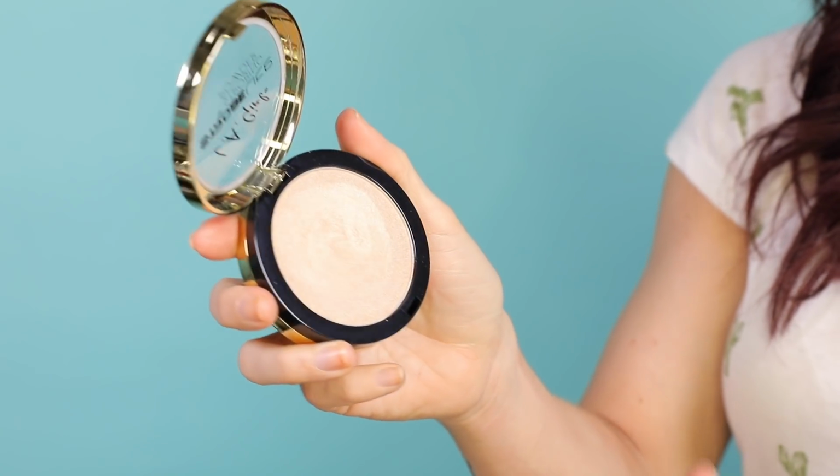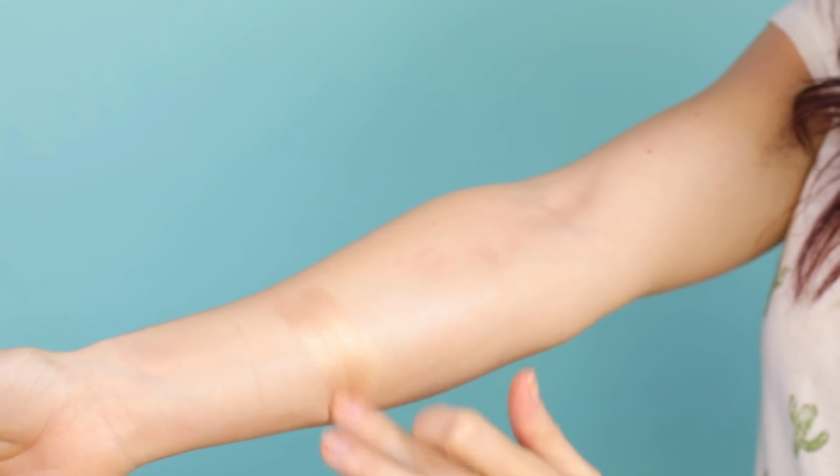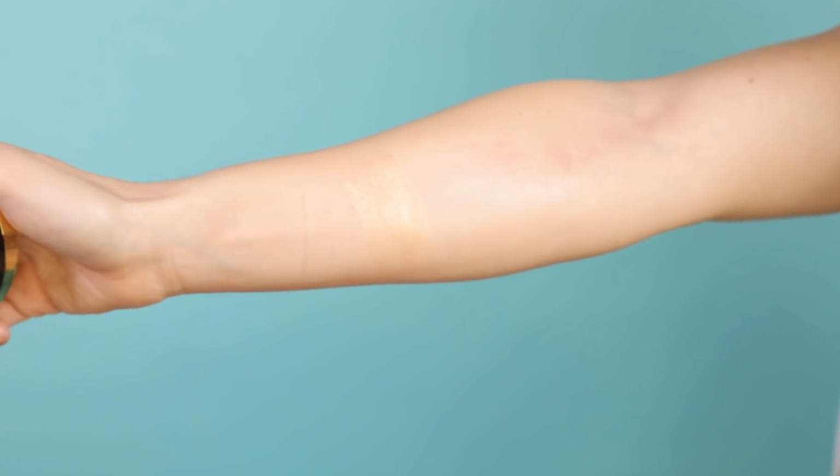Strobe Light Strobing Powder. This one is in 50 Watt. It looked really pretty. They had 3 different shades. It's very soft, like it's a very silky, soft powder. This one is a little bit more of a gold. I don't know how I like it. It kind of feels velvety, but I feel like I'm liking the texture of the Revolution Beauty ones a little better, but I'm gonna give this one a go as well.